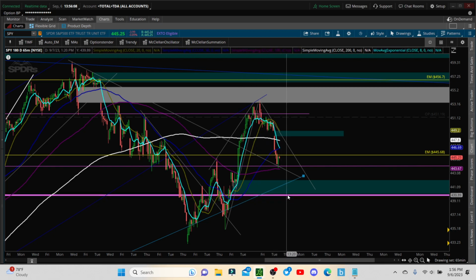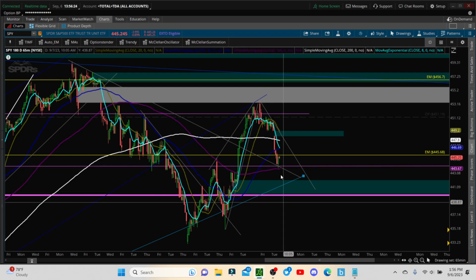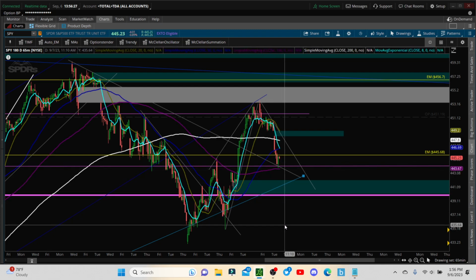But you have this mid-range. Typically in a range, there's always this mid-level that could give us either a bounce or that could hold this move. But just remember, this whole range is valid. Once we get underneath this 444, it's fair game to head all the way down to the bottom of the range at 435.